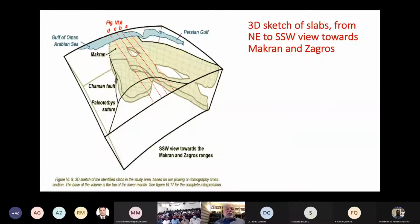Now here is a nice sketch that Dia has made based on all the information that he's gathered from the tomographic images, and you have seen some of these lines already. Here is the Makran looking southwards. We are looking at it from the northeast, southward, southwest view, and the Zagros mountains are up here, and the Kirthar Suleiman range are up here.